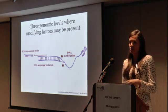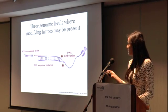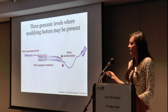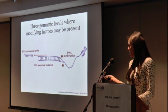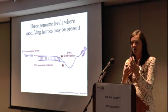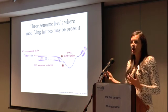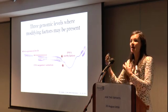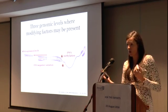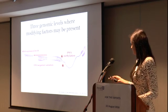So in order to understand why we're seeing this variation, we're looking at 3 different genomic levels where we might find these modifying factors. I've mentioned DNA sequence variation. These individuals have identical gene mutations, but they have lots of other variation in their genome. We want to see if any of this other variation is causing them to have early onset or late onset or rapidly progressive or slowly progressive motor neuron disease.